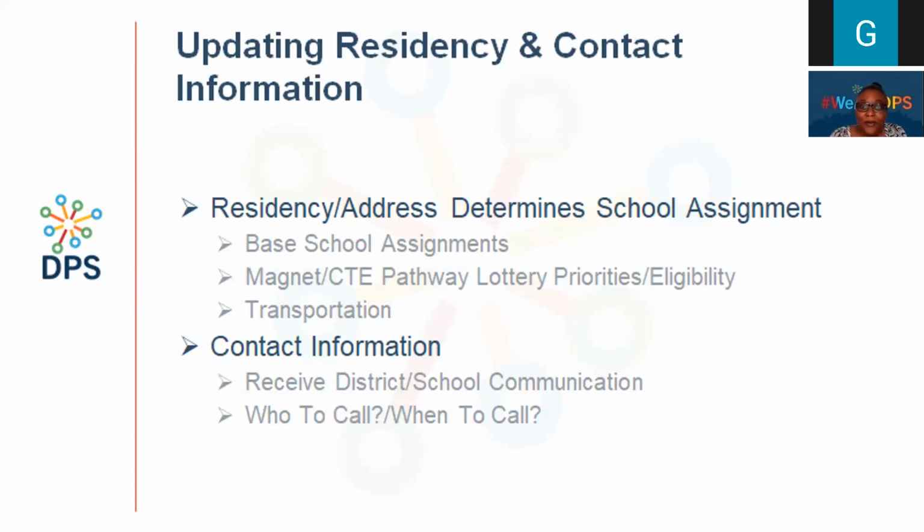I share my home. Can I use a P.O. box? If you share your home, again, contact the Office of Student Assignment. We have options for you. And unfortunately, we can't use a P.O. box, but there are options when you share a home. So contact the Office of Student Assignment.